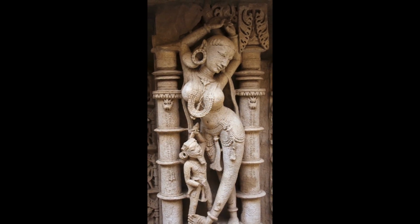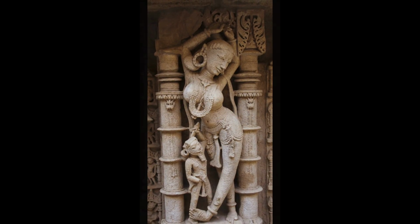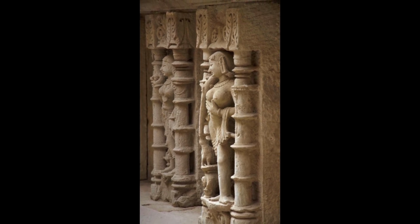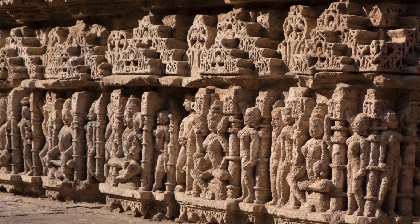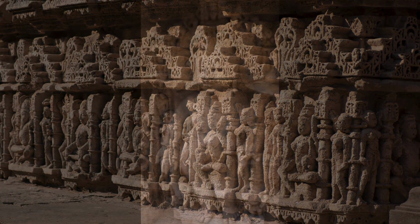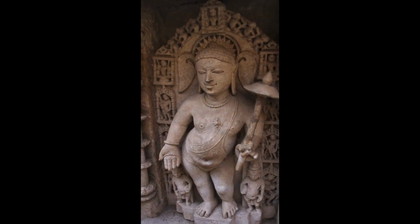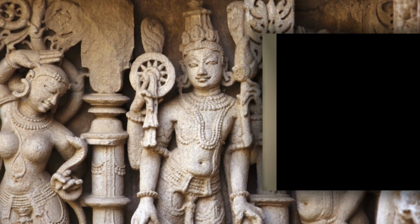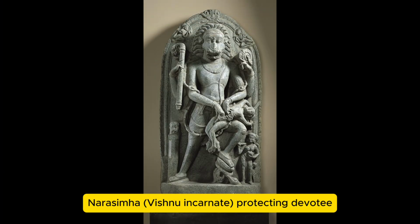The stepwell is divided into 7 levels of stairs, each adorned with over 1,000 meticulously carved sculptures. These sculptures were not only artistic masterpieces, but also served as visual narratives for the people. They depicted stories from Hindu mythology, conveying moral and religious lessons. For instance, the sculpture of Narasimha shows the fierce man-lion avatar protecting his devotee Prahlada, symbolizing the triumph of good over evil.